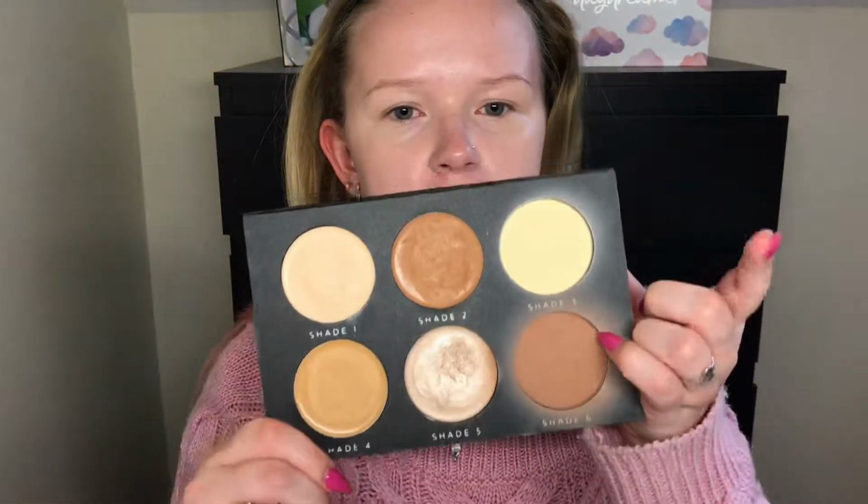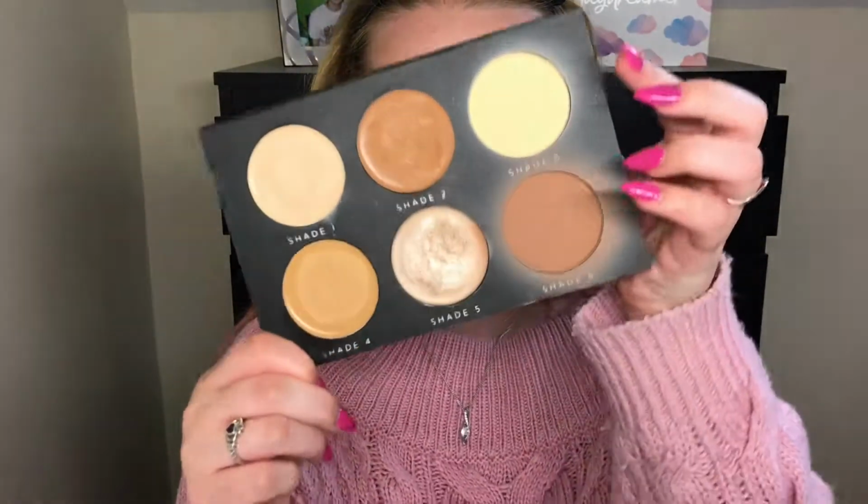So I'm going to take my mini Eco Tools sponge and I'm just going to blend this out. So as you can see, my under eye circles are still visible, but they're not as prominent. So I basically look more awake. So now I am just going to take my So Complete Contour palette, and I'm going to take the shade, what shade is that? Shade 3, on a fluffy brush like this, and I'm just going to set my under eyes.